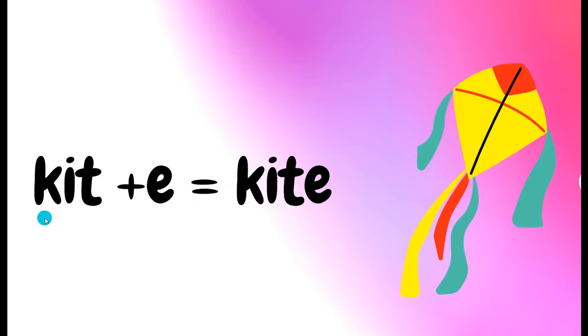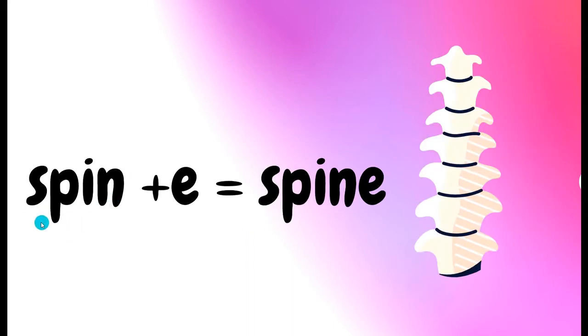Now number 2, we have the magic E rule, that is vowel, consonant, here any consonant, and then the magic E. If you see this kind of a structure in a word, we say this vowel as I. Look at here. Can you read this? Kit, plus a silent magic E. Because of this E, it has changed into I. Kit into kite.